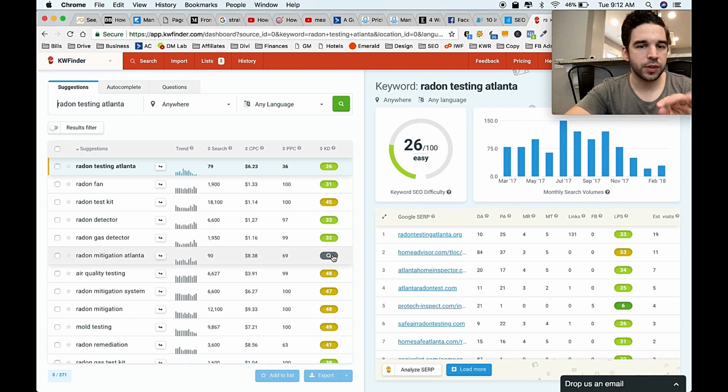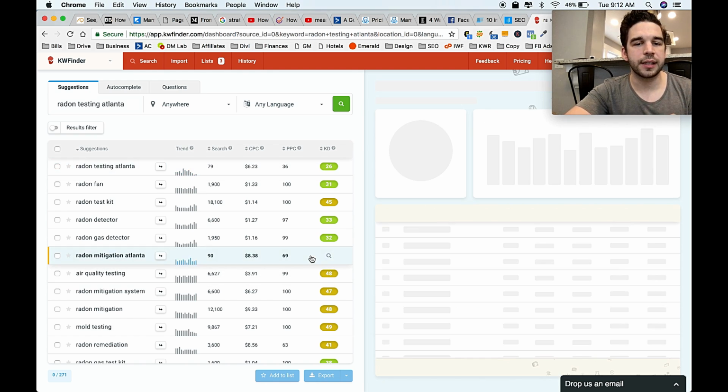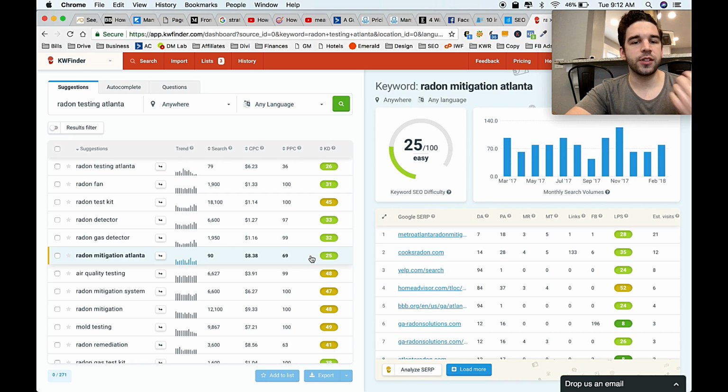Now this also delivers results in real time. So as you can see, this one doesn't have a keyword difficulty, but if you click on it, then it searches it and gives you the results back, and then it'll be there next time.